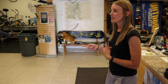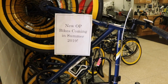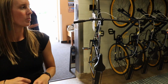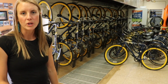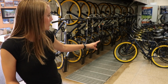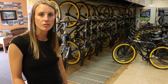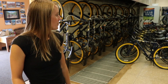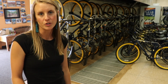So right over here, these are brand new bikes coming in this fall of 2019, and these are commuter bikes. We have 100 bikes available for you to rent, and you can rent these bikes for 1 week at a time. They come with a U-lock, a rear basket for these commuter bikes, or we have cruiser bikes which have front baskets. So if you ever needed to take those off campus or go to the grocery store or hold your backpack, those can do that for you. And then we do have helmets available for you to check out. And again, those are absolutely free for you to check out.